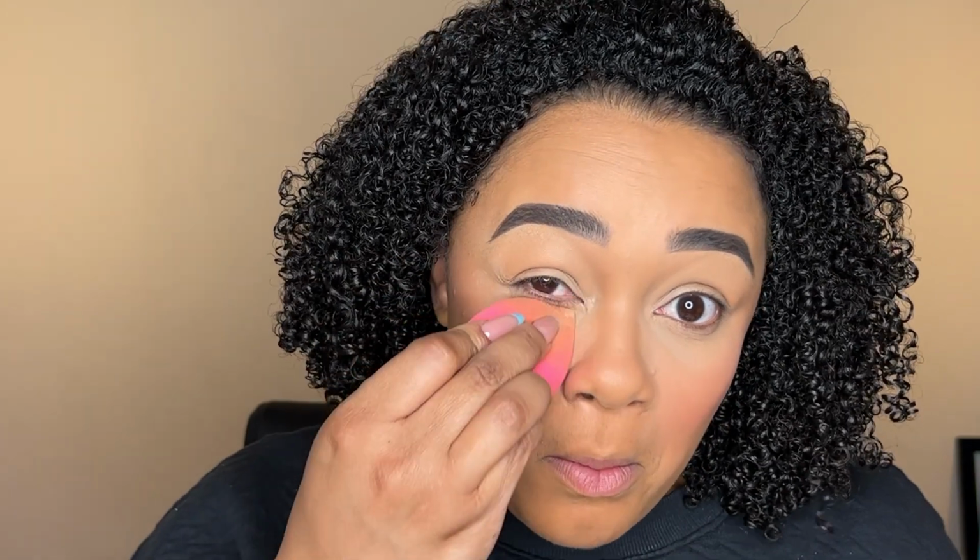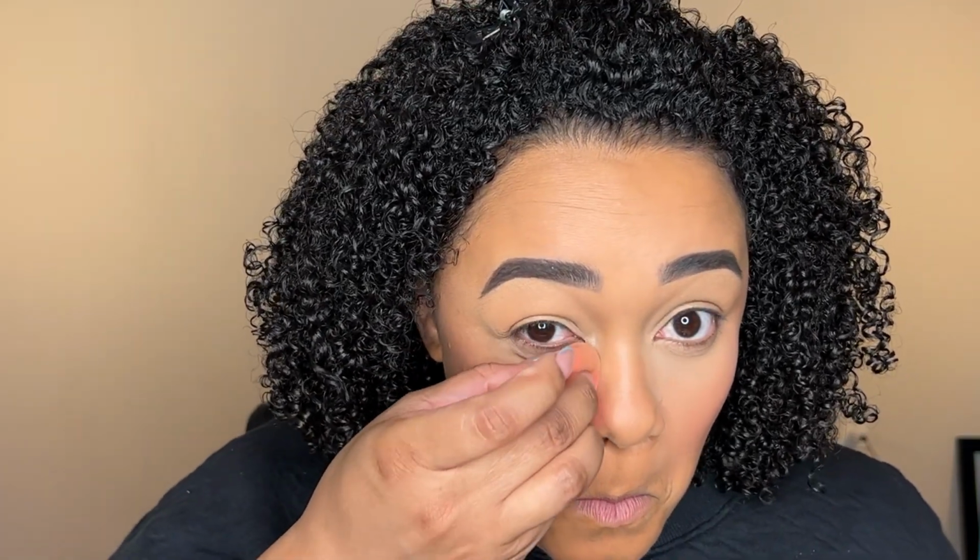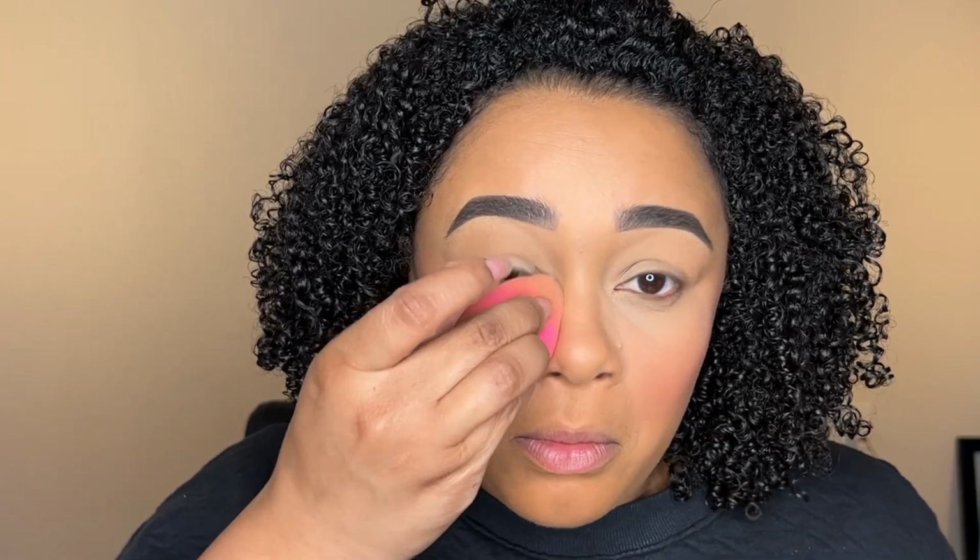And then I'm really just making sure that I press that into the skin very well with a sponge, and making sure I even press it into the crevice of the side of the nose. If you've ever not set that area, you'll never forget again, okay?